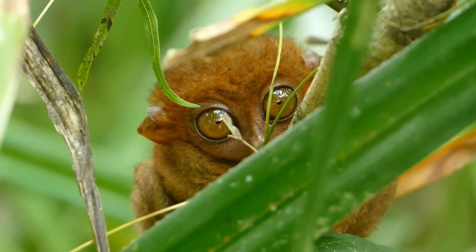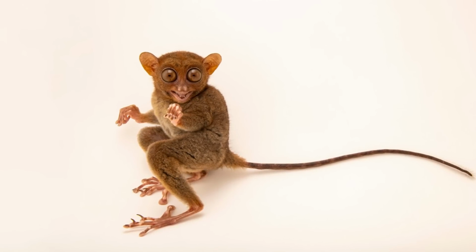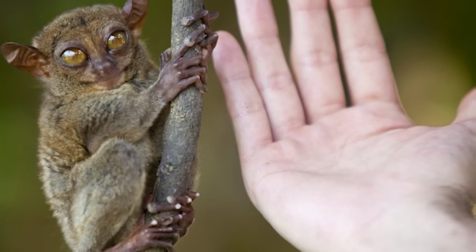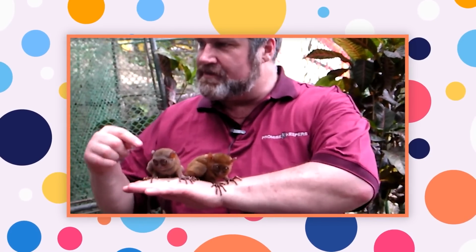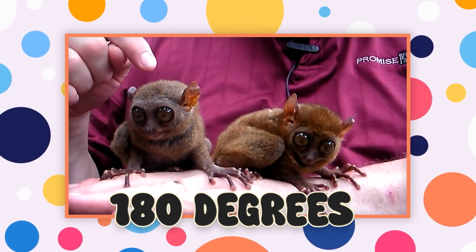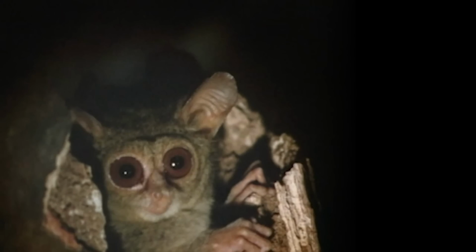Their alien-like looks inspired the Ewoks in Star Wars. George Lucas admitted their design was based on a stuffed tarsier he owned. Researchers at the Philippine Tarsier Foundation report that wild tarsiers can rotate their heads 180 degrees like owls to spot prey, a skill Gizmo showcased in viral slow-mo footage.